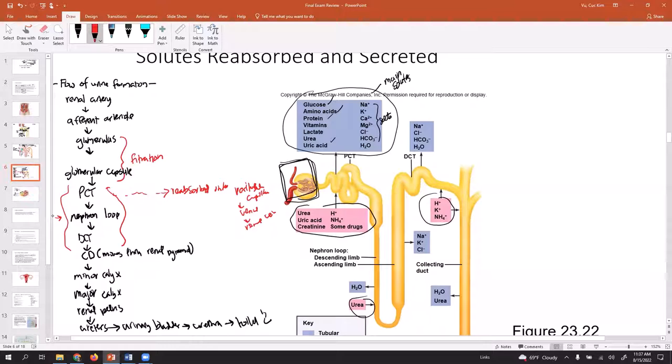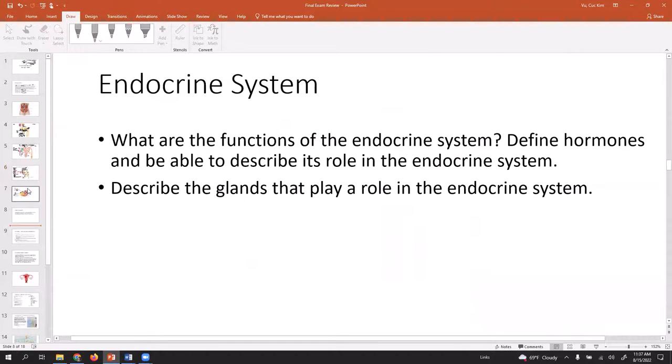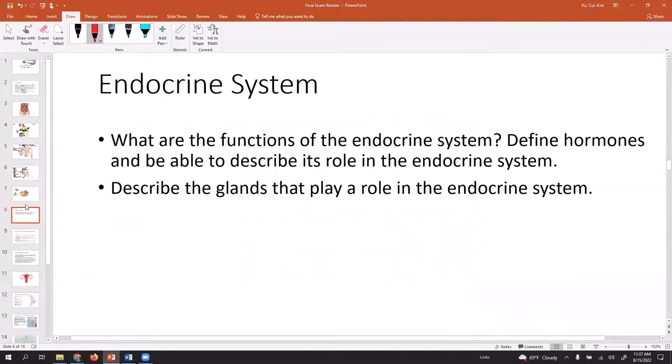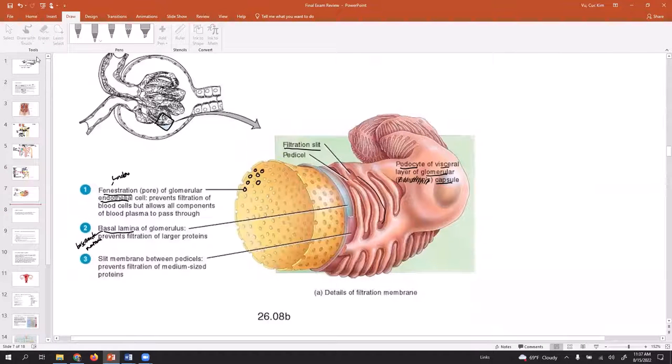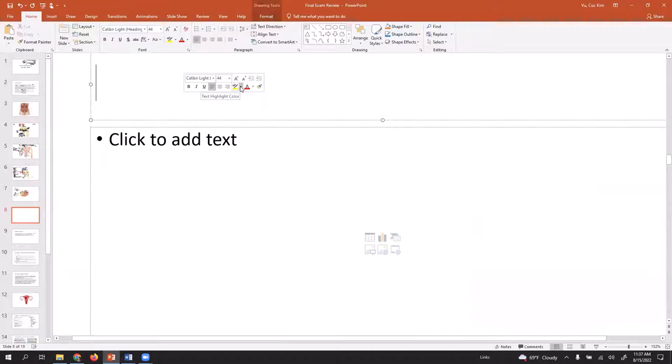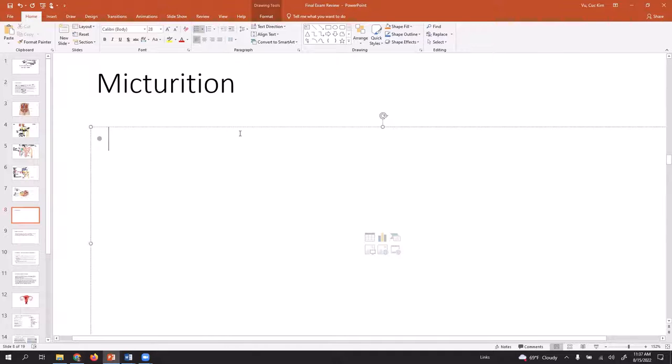Ooh, I took up a lot more time for this than I thought I did. Okay. All right, let's go through micturition then. I'm going to put a slide in here. New slide, okay. Let's talk about micturition. Okay.